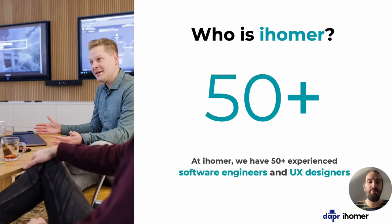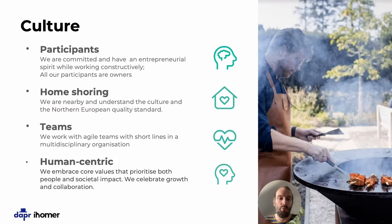So, who is iHomer? We are 50 plus consultants within our company in the Netherlands, mainly software engineers and UX designers. We're all participants in our company, so we don't have any directors or managers or HR departments or whatever. We're just driving this company with 50 people. That's what iHomer stands for. We have a home shoring approach, which means that we only work from home, or at least most of the time we work from home, and that was before the corona crisis.